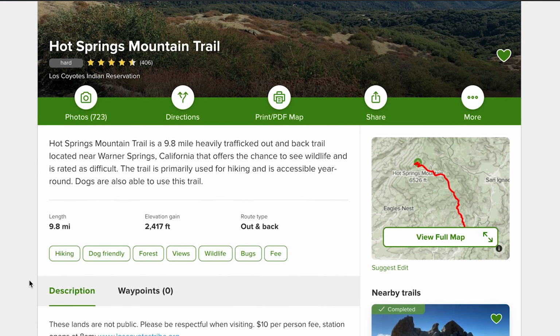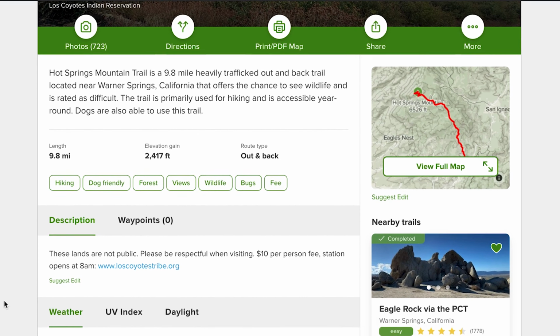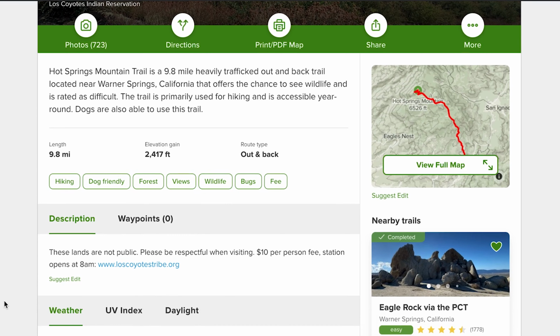The other very important thing to note here is that it is $10 per person, not per car, like in most state parks. It is per person, cash only. Make sure you are well prepared before you show up.